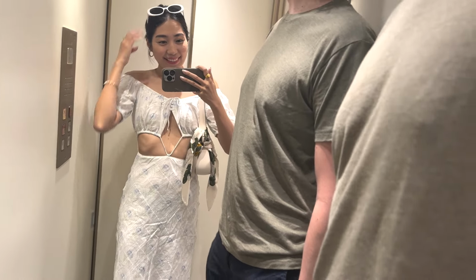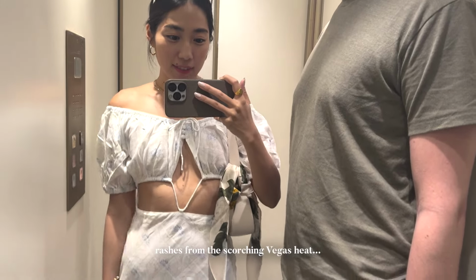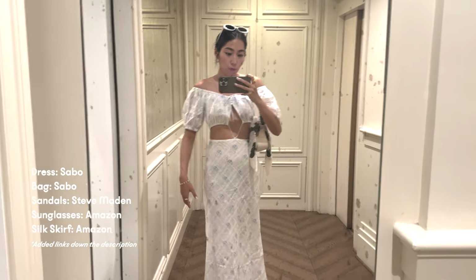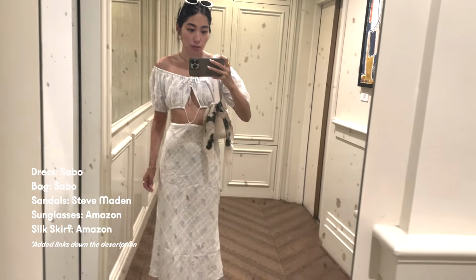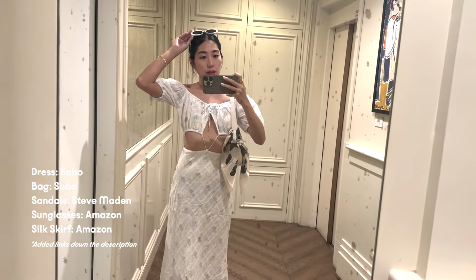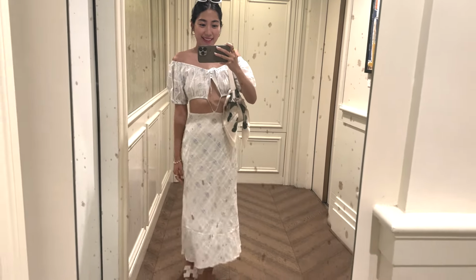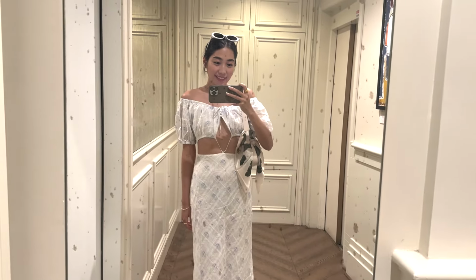Be careful! Oh my god. I have some rashes, but I'm wearing a Sable dress. I am wearing a Sable dress and the scarf that I got from Amazon, and a new bag from Sable, and Amazon sunglasses and accessories, and sturdy mountain shoes. Yay, first day!